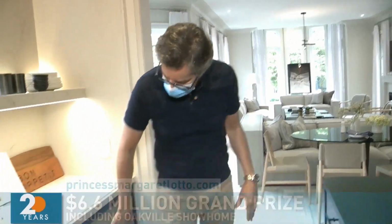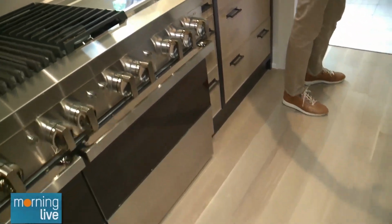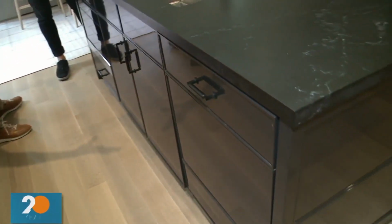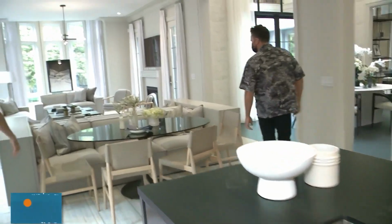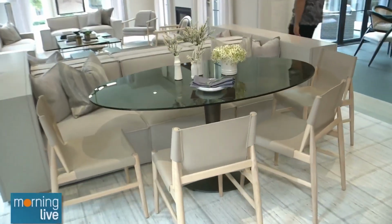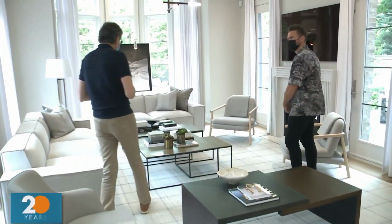And we did the wood cabinets trimmed in black to match the floor, the black lacquer island so it looks like a piece of furniture in the center. And then we opened it up to the breakfast room and the family room, which has all these seating areas with this modular seating. So again, this is a great house for entertainment. Can we sit down? You can sit down.